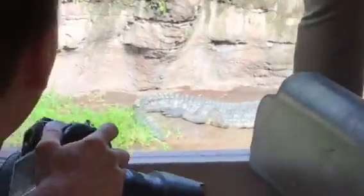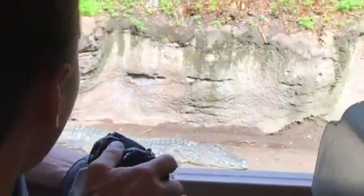Underwater, they can stay fully submerged for about 2 hours at a time. They won't really move during that time. They don't really move very much at all unless they're looking for food.